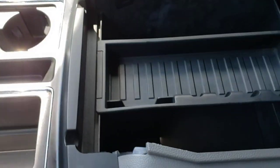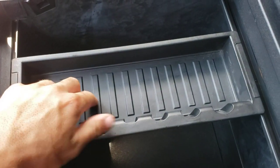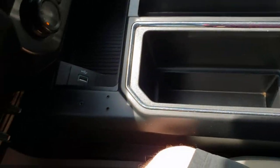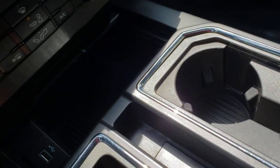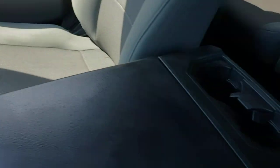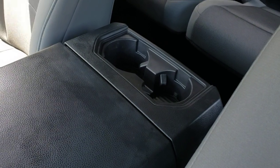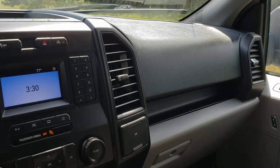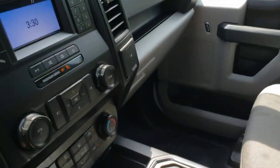We'll go to here. Nice big center console. Plenty of storage space in there. There is another 12 volt outlet there. You got a couple of cup holders here, and a nice little cubby there as well. Couple of cup holders back there. And yeah, let's go to the back here. I'll turn that AC back on.